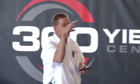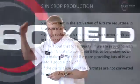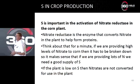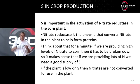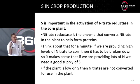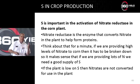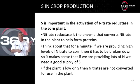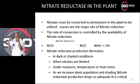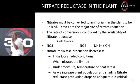The other thing I would tell you, and this is where that ratio comes in, we talked about the relationship between nitrogen and sulfur being very important. Sulfur is very important in the formation of nitrate reductase, okay? Interestingly enough, your corn plant takes up nitrates. Once it does, it has to convert it to ammonium in the plant to utilize it and break it down. That's done with an enzyme called nitrate reductase, okay? And this is where the sulfur-nitrogen relationship comes in. Sulfur is important in forming nitrate reductase to convert that in the plant.